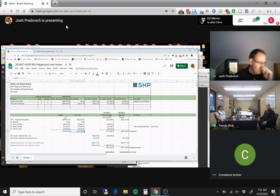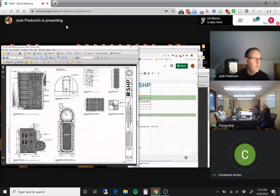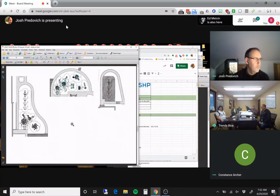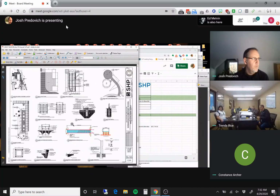Okay, so there are three alternates listed. Pre-K accessories boil down to the raised deck over here that can also serve as an outdoor classroom space, there are raised planters, and there are also work tables. You can see that. If you want to talk through each alternate, Ed, that might be helpful.